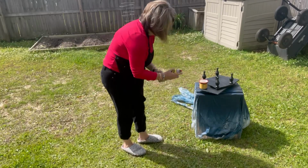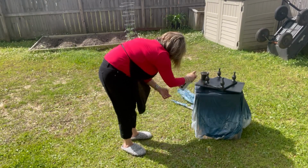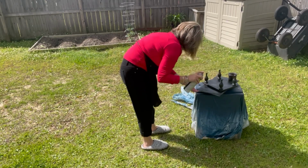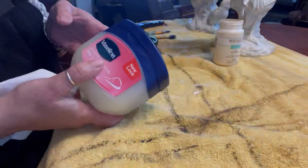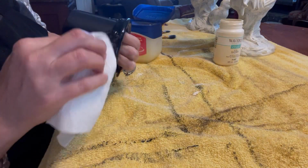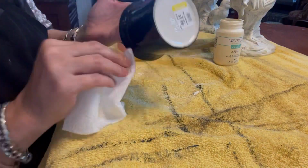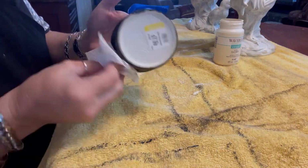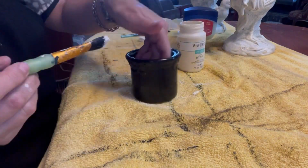Here is that little ceramic piece, and I'm just going to give it a good coat of the black spray paint as well. I did end up having to give it like two good coats, and then we're going to do a little paint technique on it. I'm going to use my Vaseline, and it just has these little raised flowers on it. I'm just going to use my Vaseline to kind of go over those, so when I paint it, it will kind of distress and give it a more, I don't know what you would call it, antique look?